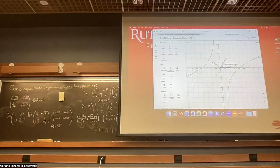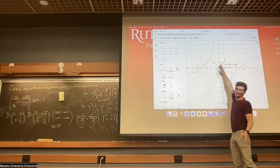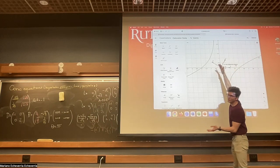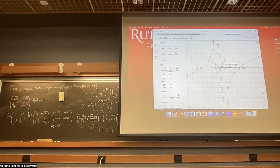So what that means is that if you rotate the XY coordinate system into one that's aligned with these two eigenvectors, then the hyperbola looks like a standard hyperbola. Is that making sense? Yeah. When you first said 55 degrees, did you just know that from before, or is that something we came up with? Oh, no. I went to Wolfram Alpha and I wrote arccosine of 1 over root of 3, and I got 54.7, so I just rounded it.